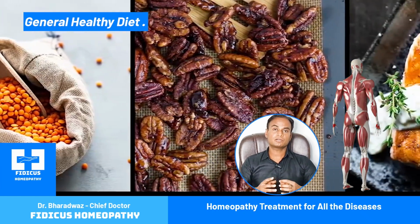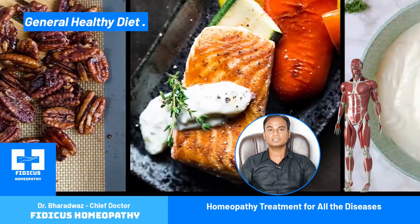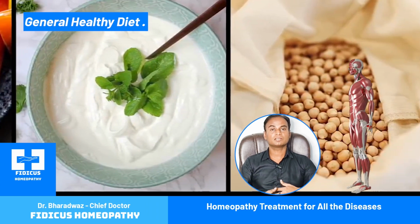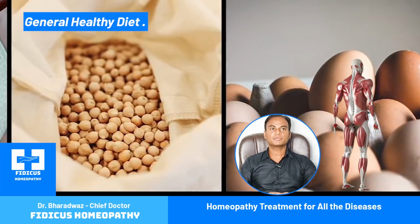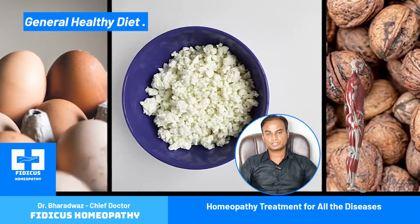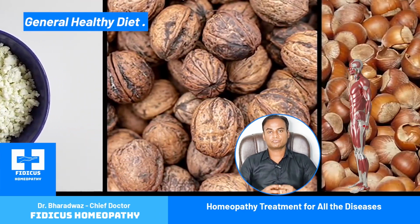Coming to the vitamins, you have to take a diet with high vitamins. Vitamins are more available in leafy vegetables. You need to consume a large amount of leafy vegetables. And coming to the minerals, they are also available in leafy vegetables and pulses as well. Coming to fiber, you need to take a large amount of fiber. Vegetables and green leafy vegetables and other vegetables are very high in fiber, so you need to have a good amount of fiber in your diet.